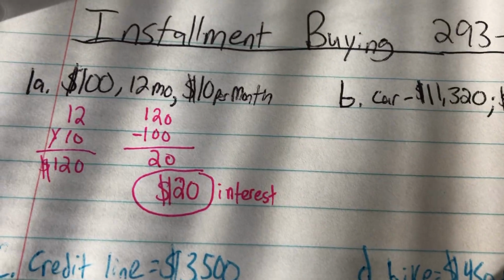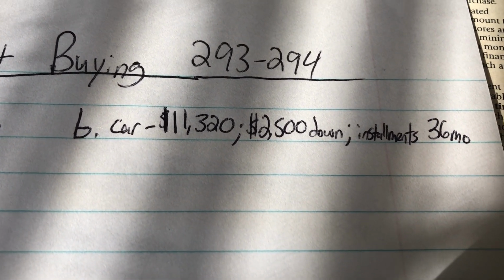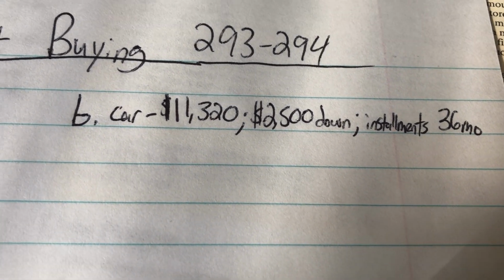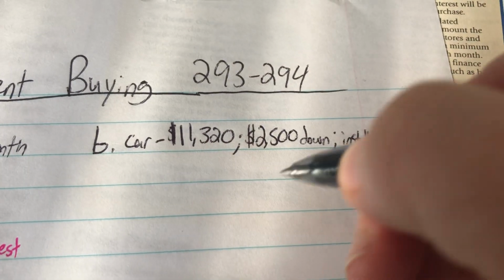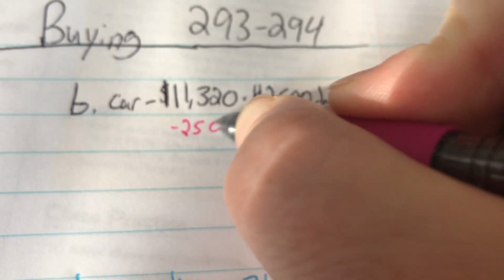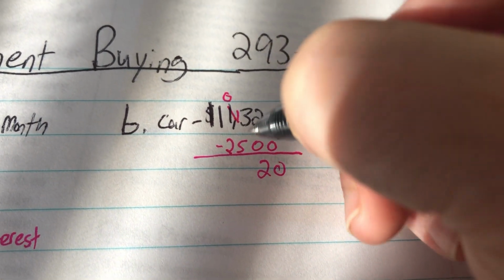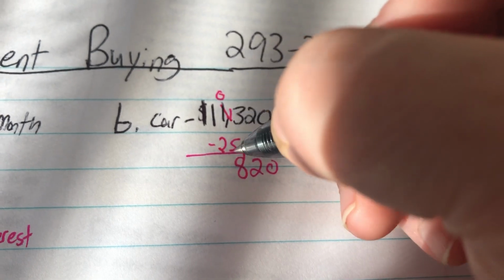Okay, so that one is pretty simple. B is a little more complicated. On B, the car costs $11,320. She paid $2,500 down and then agreed to pay equal installments for the next 36 months. So the first thing we do is we subtract what she put down from the cost. So $11,320 minus $2,500. 2 minus 0 is 2. And I have to borrow for this one. Make that a 0, make that a 13. 13 minus 5 is 8. And 10 minus 2 is 8.